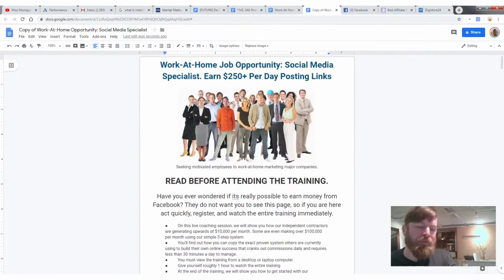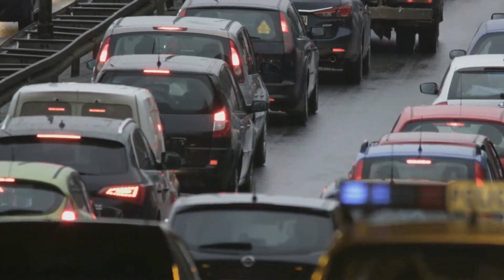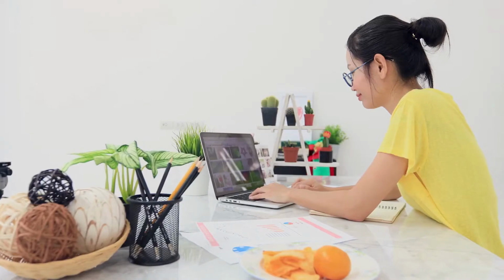Now, understand, one of the reasons this works so well is because people are looking for a job, and we're giving them a work-at-home job opportunity. Do you think most people really want to drive to work? No way. There's not a single person who wants to drive to work. Everybody wants to work at home.